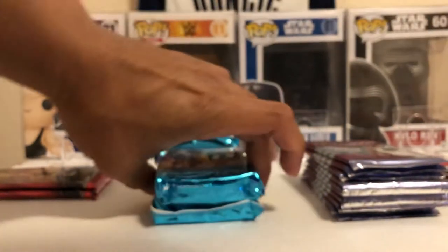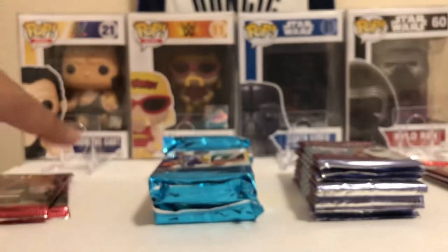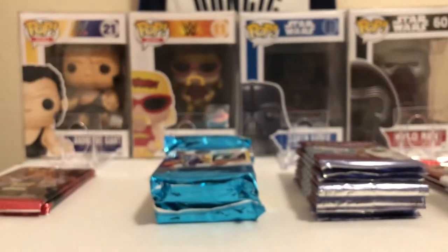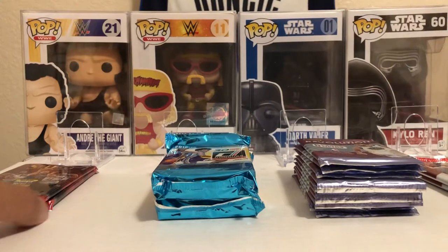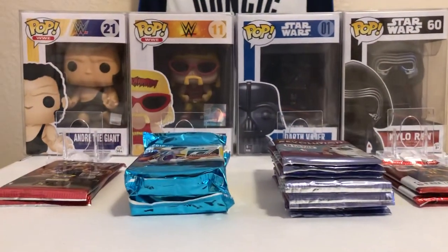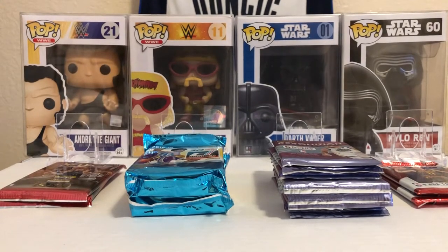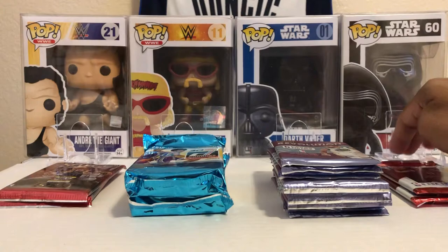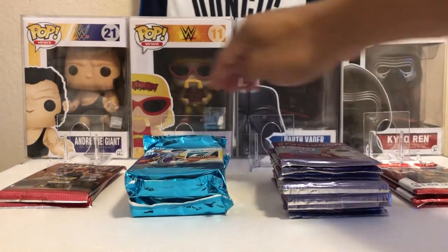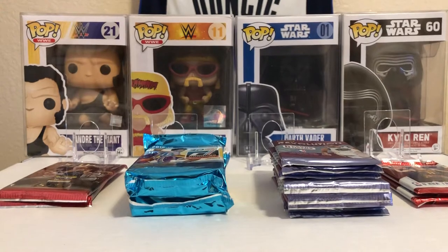So let's move them up this way. So this is what we'll do. We're going to read this Japanese style, right to left. We're going to start with Kylo Ren. And we're going to put the top card from each product up here next to them. All right? This will be cool. It's going to be fun. Cheap rips, repack box edition.